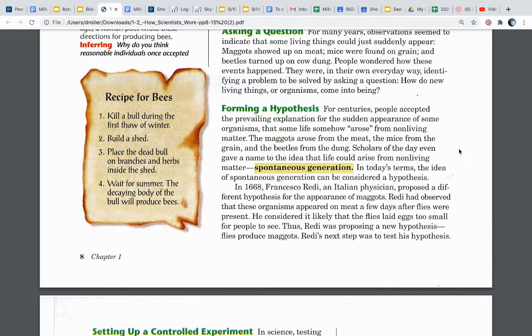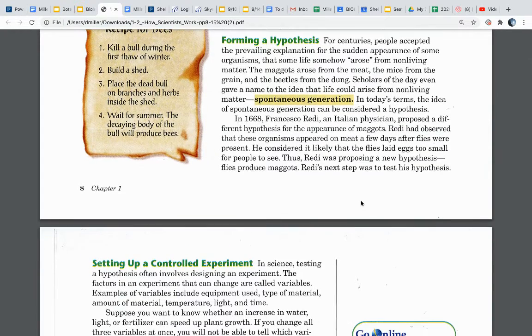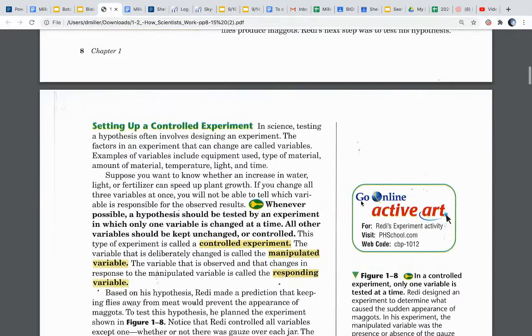In 1668, Francesco Redi, an Italian physician, proposed a different hypothesis for the appearance of maggots. Redi had observed that these organisms appeared on meat a few days after flies were present. He considered it likely that the flies laid eggs too small for people to see. Thus, Redi was proposing a new hypothesis: flies produce maggots. Redi's next step was to test his hypothesis.